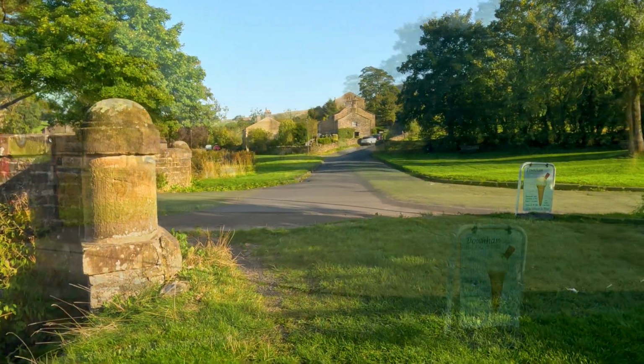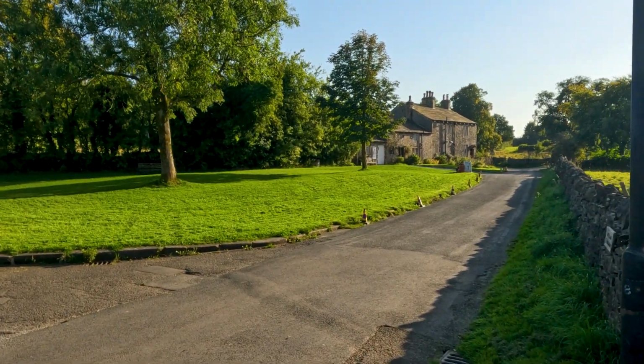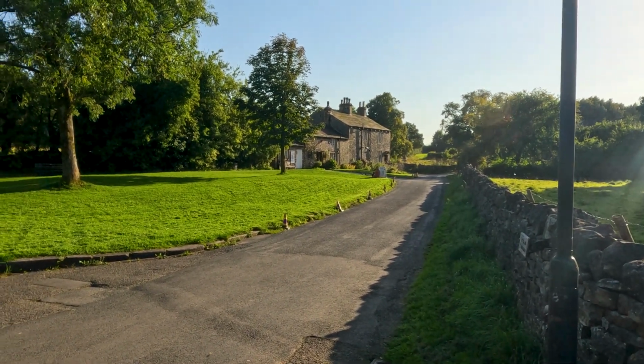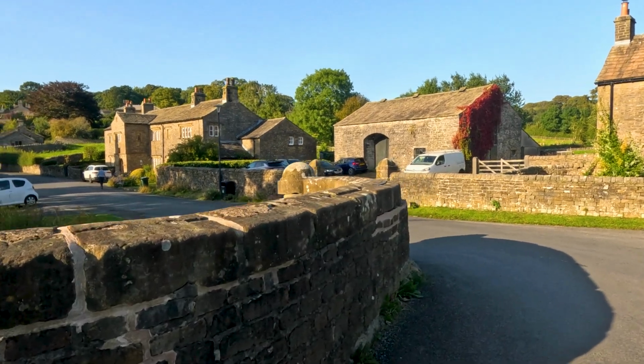To head back into the car park where we started, we just have to head along the road away from the bridge, past the ice cream shop, and then turn right back into the car park. Before we do that though, let's have a look at where you can eat and drink after the walk. Head over the bridge and up the road into the centre of the village.